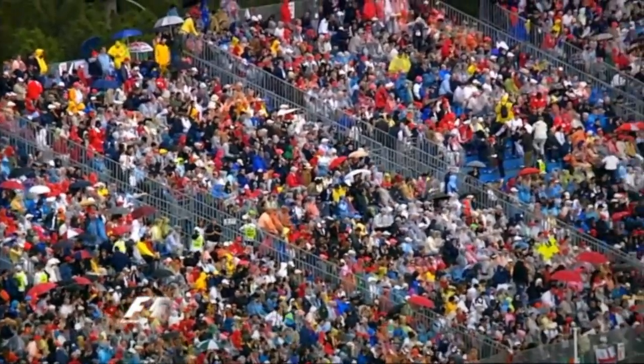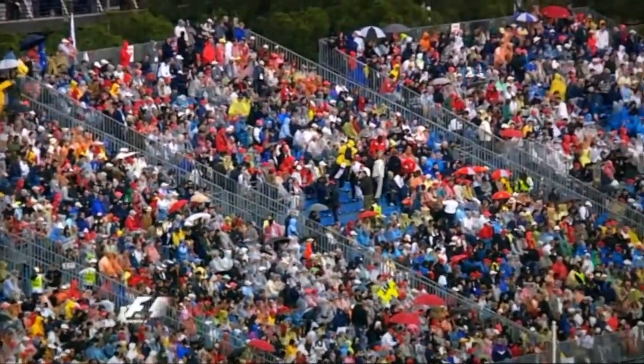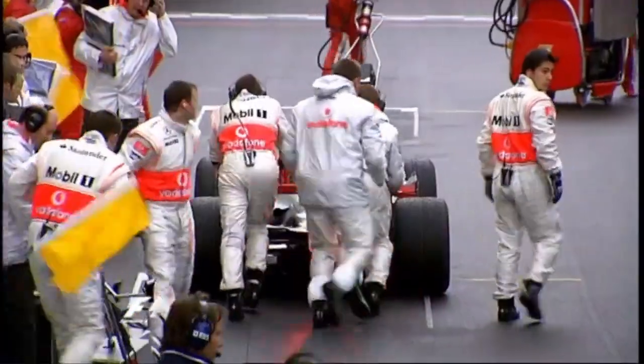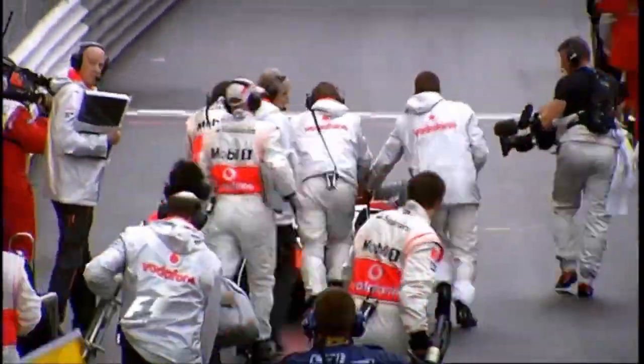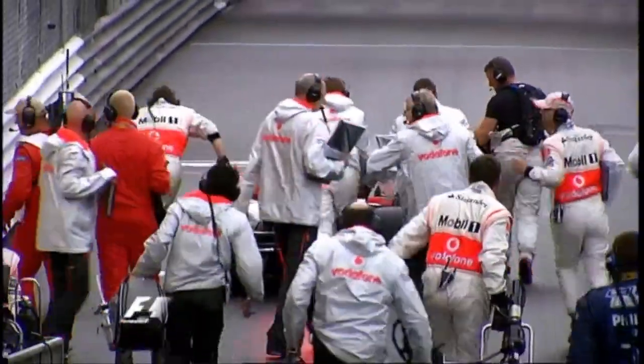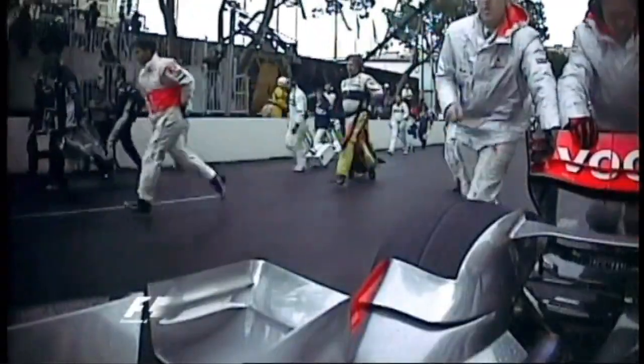By Sunday, the Riviera sunshine had completely disappeared. In its place, grey skies, mist and rain. There was no silver lining for Kovalainen either. He couldn't select a gear and had to be pushed into the pit lane for a new steering wheel to have a chance of joining the race.